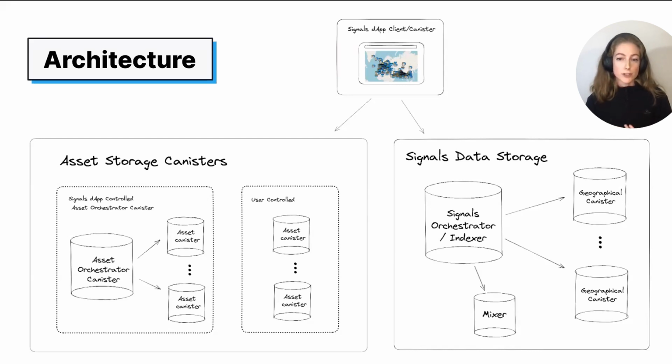And since we're paying the storage and computing costs for these, at the moment we impose compression and size limits on this data so that we can scale at a reasonable rate without burning through cycles, which I think would make it prohibitively expensive to scale. However, since the signal data just needs to save a URL of any associated asset, and the saving of signal and asset data is separated client-side by the front-end canister, users can configure the app to save media instead to a user-controlled canister, as long as it implements the same interface. And we're working on being able to provision these from within the Signals app itself.